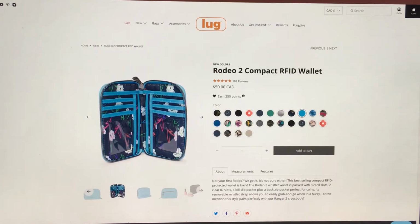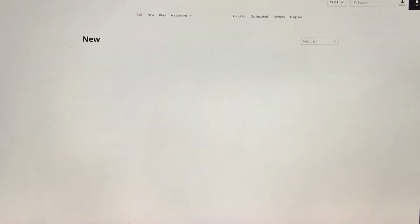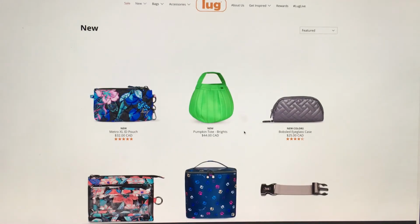I don't know why they didn't bother bringing this out in all the other neons. Like, why is this not out in the coral and the magenta and the lime green? Because I think that would have been cool. But I do like it in this one. I might one day get this one, actually. I love that blue. I love that interior. Who knows? I think all the rest are the same. So let's move on. All the rest have been around for a little while. All right, so that was the Rodeo 2.